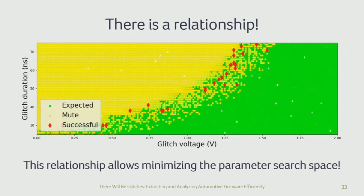One thing that the glitch duration and the glitch voltage have in common is that they have formed some form of relationship, because they define the shape of this glitch. So if you glitch too strong, so the combination between the glitch voltage and the glitch duration is too strong, then the target is not capable of continuing anymore. And we want that, right? We want to send a response, inject the glitch, but also get the data from the firmware back.